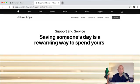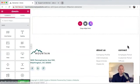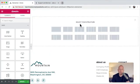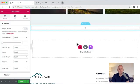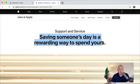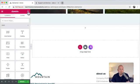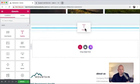If we see this Apple website, we can see this headline right here, and we can see the subheadline up here. So now all we have to do is scroll down, click on this plus button to make a new section, and click on 1 column right here. So we can see on the Apple website that this is a heading right here, and all we have to do is go back to our website, click on this right here, the elements button, and then we can click, hold, and drag this heading to this right side.